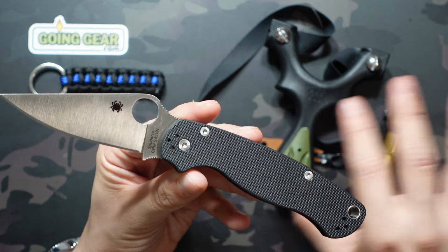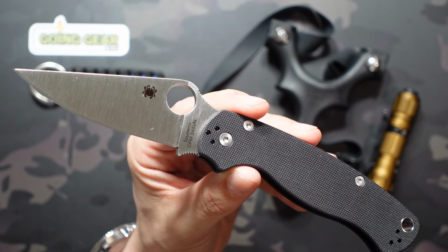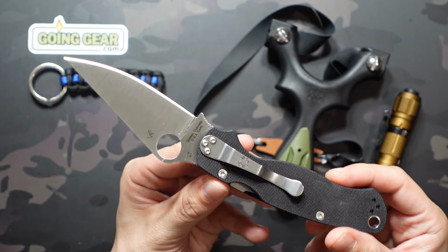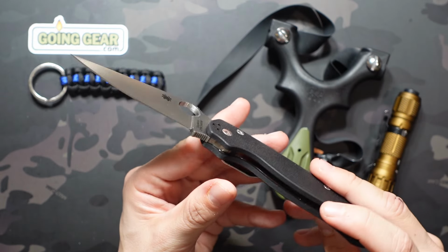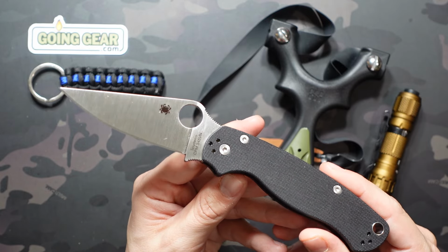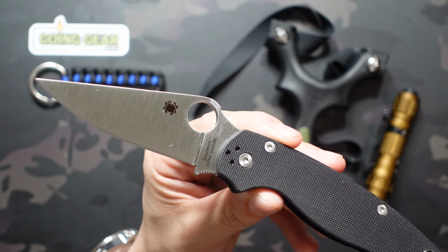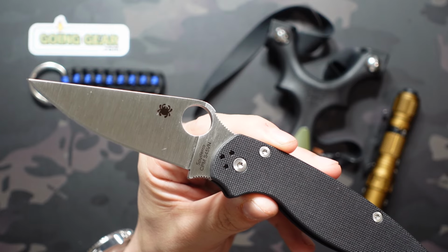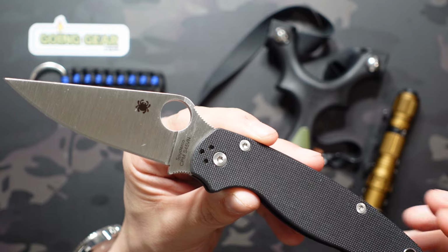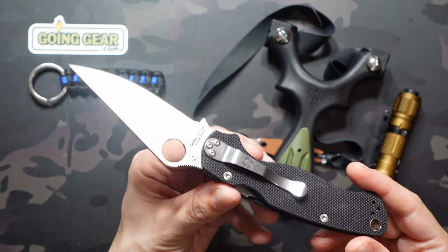Now, the Paramilitary 2, great item. It's kind of a quintessential knife that most people think everyone should own. It's in that kind of first 5 knives you buy maybe type of list. And so that's a little bit of a double-edged sword. I think it's great for people who don't own them, but at the same time, a lot of people are already going to own this knife, and it's kind of a basic configuration. I would imagine if this were a planned item, they probably would have gone with a Going Gear exclusive handle, or at least a different handle than you typically see, so that it's a little bit different for people that already have a Paramilitary 2.